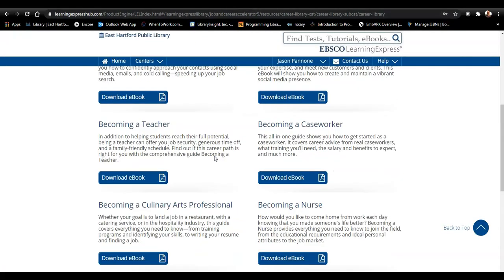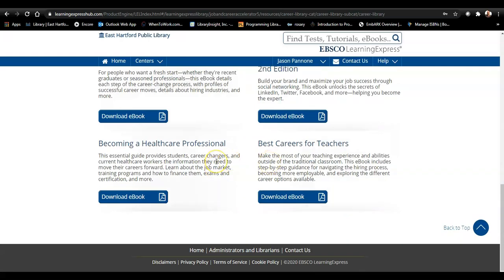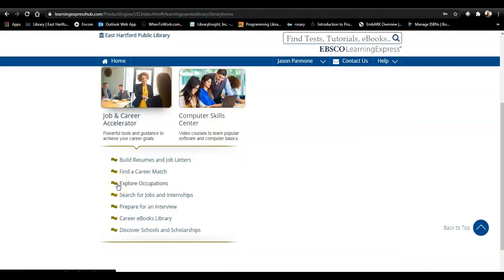And let's look at some of the other books that we have here. Becoming a Teacher, Becoming a Caseworker, Culinary Arts Professional, Becoming a Nurse, Career Changers Manual, Best Careers for Teachers. Lots of good stuff here that you can check out. Now, if we go home, let's check out some of these other things here.